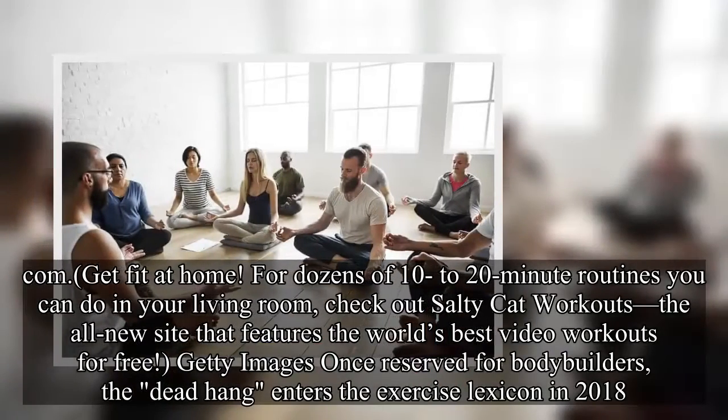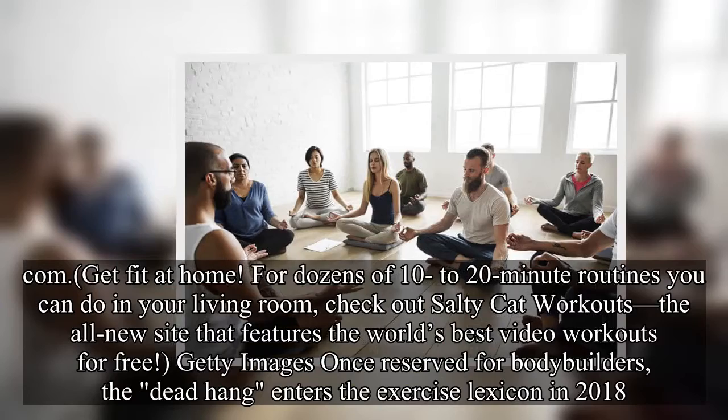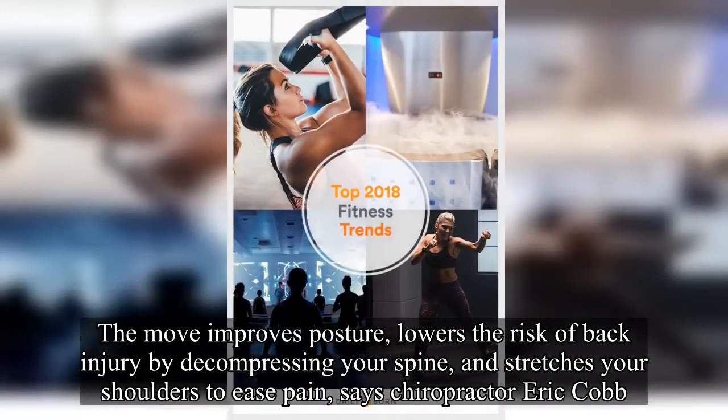Getty Images. Once reserved for bodybuilders, the dead hang enters the exercise lexicon in 2018. The move improves posture, lowers the risk of back injury by decompressing your spine, and stretches your shoulders to ease pain, says chiropractor Eric Kolb.